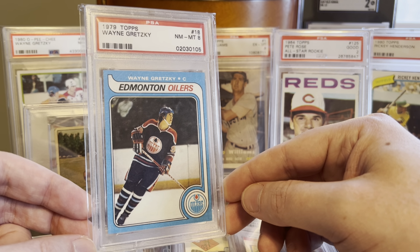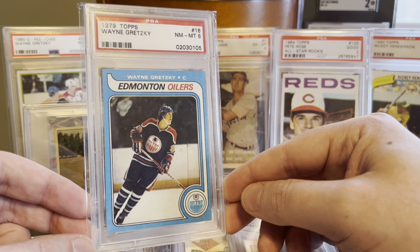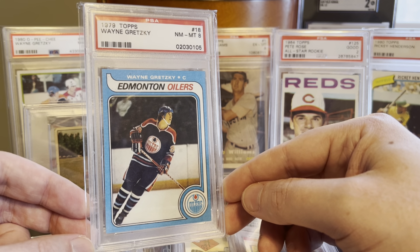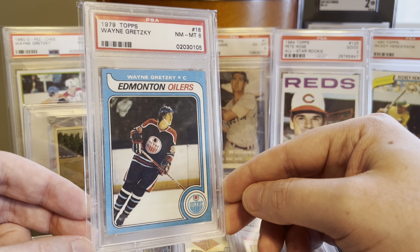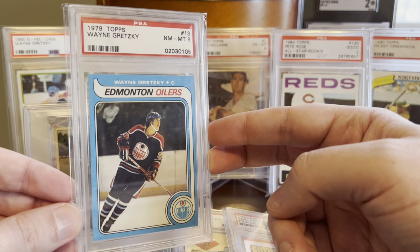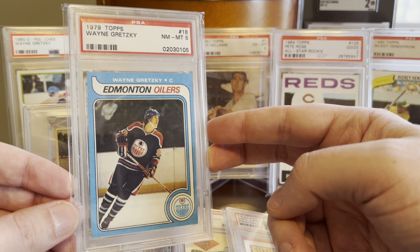This is the best hockey set ever produced, in my opinion. And this card right here, or its O-Pee-Chee counterpart, is the single most iconic hockey card ever produced, and I think always will be. Now, with so many brands and so many sets, things are saturated a bit, and even guys like Connor McDavid or whoever the next big star is, I'm not sure they have that one card like this Gretzky. And so I think this will forever be the most iconic hockey card ever produced.